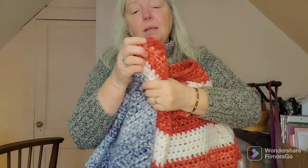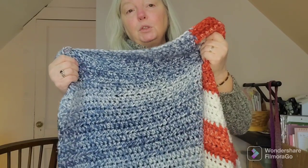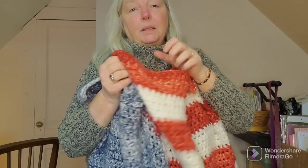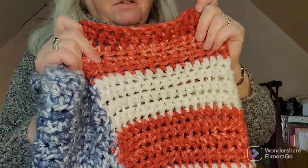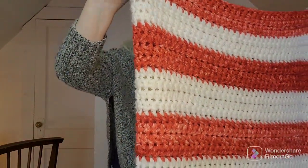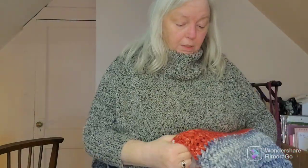Now I've had a lot of people make this since you can't get this yarn anymore. I've had people use 2 strands of worsted weight, or even 3-weight, but blue and white together to give it that heathered, marled, washed-out look, and it looks really, really nice that way. So if you can't find a yarn that works like that and you want to make this, 2 strands together work really well with a white and your blue.